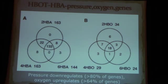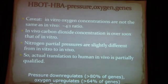Let me just show you this little Venn diagram where 2 atmospheres hyperbaric air circles 4 atmospheres and 6. And you can see the genes turned on just with 6 ATA, common with 4 ATA, individually with 8 ATA, the common genes to all 3 pressure exposures, and here are the oxygen ones as well. So pressure essentially downregulates in 80% of the genes, oxygen upregulates over 64% of them. Well, there's a little caveat here, okay?